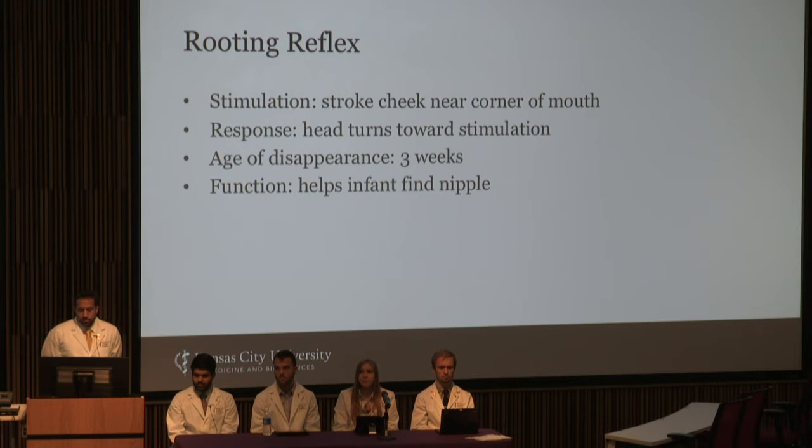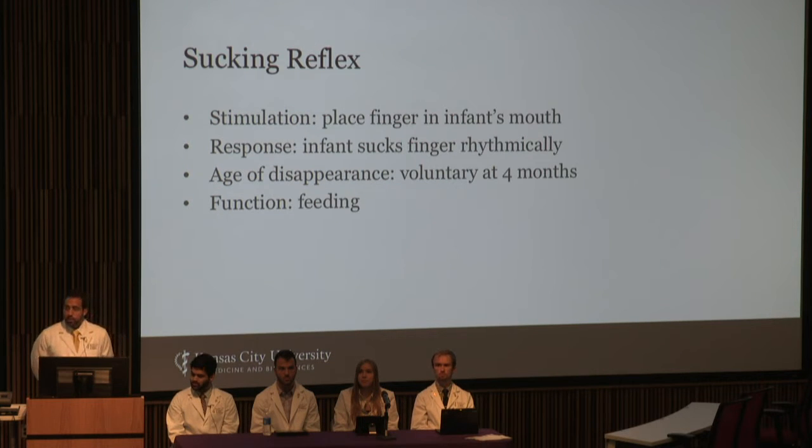The rooting reflex was normal in our patient and is performed by stroking the infant's cheek near the corner of their mouth. The infant should turn their head towards the side of stimulation. The sucking reflex was also normal in our patient, and this reflex is tested by placing a finger in the infant's mouth, and a normal response from the infant should be to instinctively suck the finger rhythmically. Healthy newborns should have all these reflexes intact and typically have good muscle tone and strength. They should be able to hold up their head on their own.